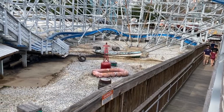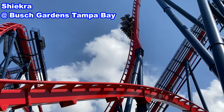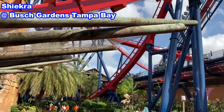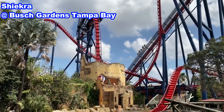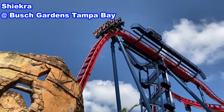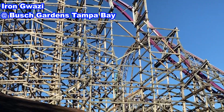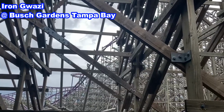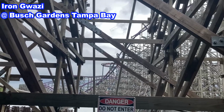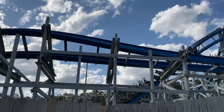I rank this as a very solid coaster, though not a truly excellent one, placing just above SheiKra at Busch Gardens Tampa Bay, as that is big and has a truly enjoyable second drop, but right below Iron Gwazi at Busch Gardens Tampa Bay, since that RMC coaster does a lot more, though its disappointing drop holds it back, in my opinion, from being an even better coaster.